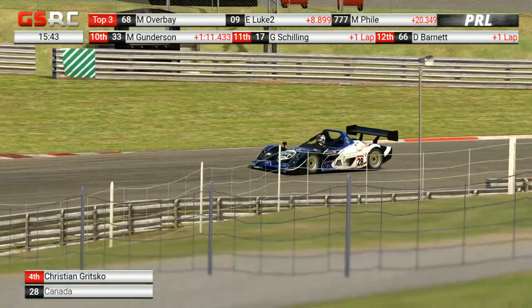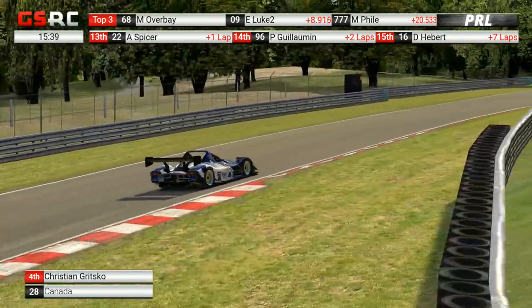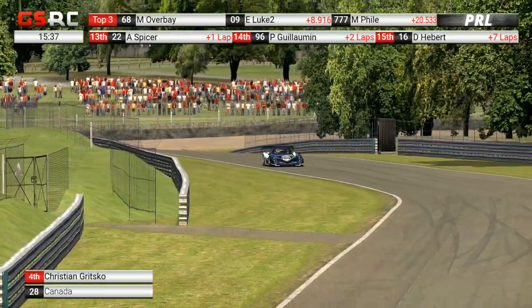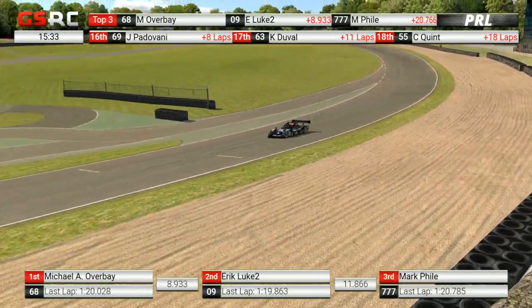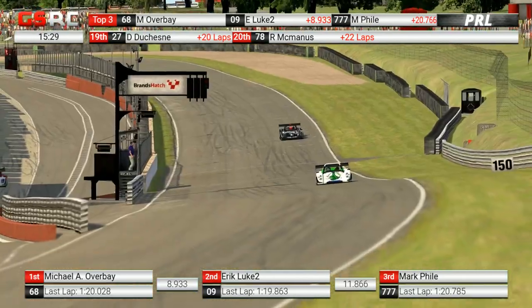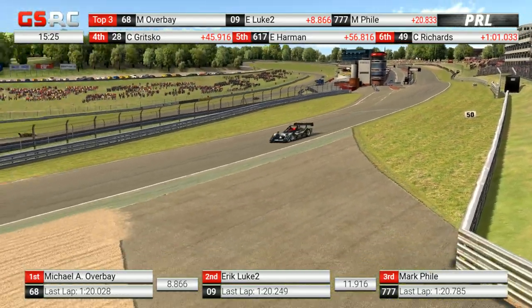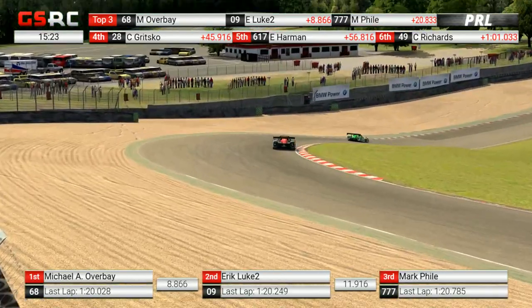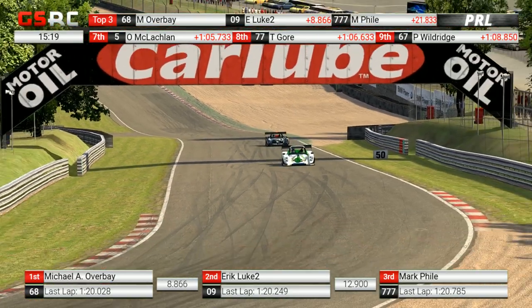15 minutes to go. We're seeing a relatively spread out field, only 16 cars still running on the track. We have retirements in the form of McManus, Duchesne, Quint, and possibly Duval. Duval has been in repairs for 12 whole minutes, so I'm not sure that we should expect him back. He could still yet return.